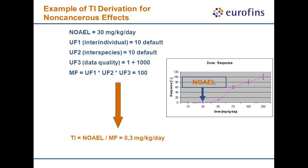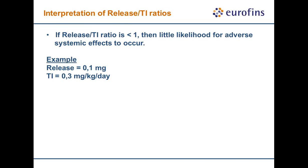The so-called modification factor is obtained by multiplying the uncertainty factors. In this way, we obtain a tolerable intake that is 100 times lower than our experimental NOAEL. The tolerable intake is 0.3 mg per kg per day. And now, we have to compare our tolerable intake with the actual release of our packaging. If the ratio between release and tolerable intake is less than 1, there is little likelihood for adverse systemic effects to occur.